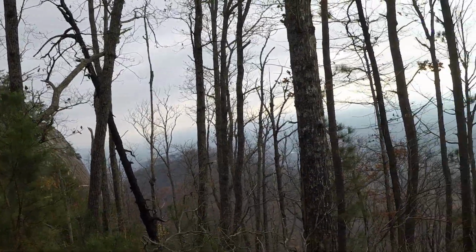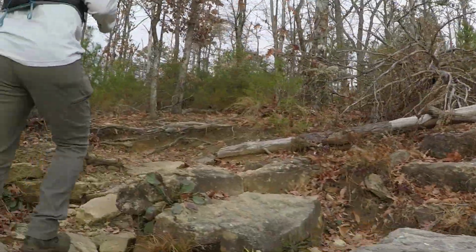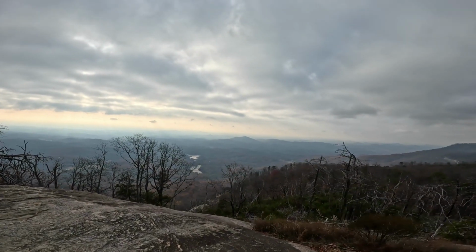We're gonna get blown off the mountain up here, man. That's why I don't want to get rid of my coat. And the view's just as good.